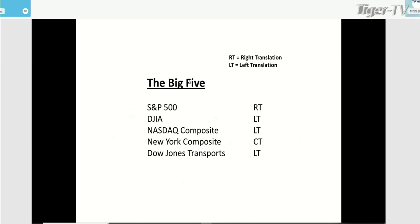So I looked at the December low to the March low for all five of those. And a little tick box here. Did those cycles have right, left, or center translation? And here's the summary. The S&P was the only index to experience right translation, and it did only by one trading day. The Dow had left translation. The NASDAQ had left translation. The New York Composite topped exactly at the midpoint. I call that center translation. And the Dow Jones Transports also had left translation.